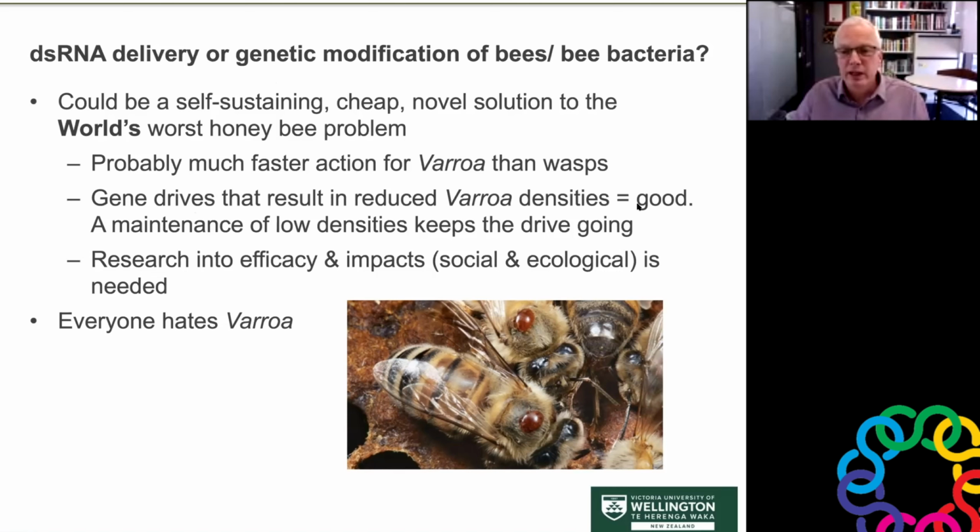And if we had low populations of Varroa in a hive that were lower than economic thresholds, well, that's actually a good thing, right? To maintain those in there, because you've still got mite representatives that can keep the gene drive going, keep lowering the population of Varroa within a hive. Whether or not that could happen is an interesting thing. We've got lots of modeling to do on those sorts of situations.